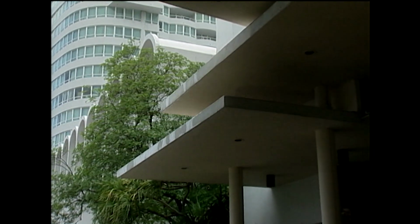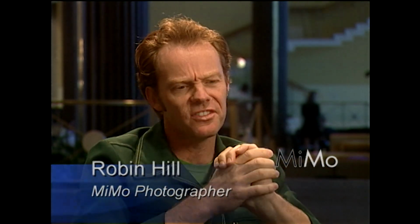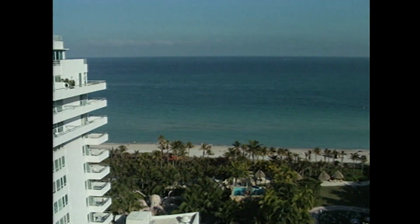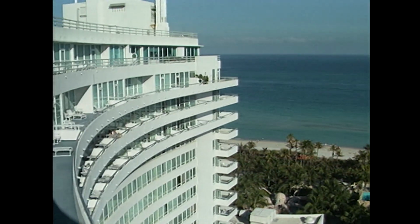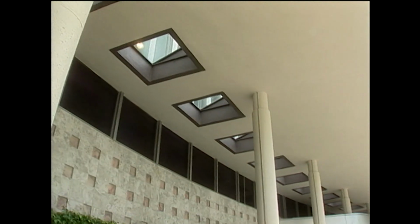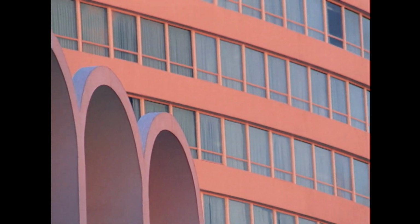The Fontainebleau is really the poster child of the whole MiMo movement, because what it did was it took architecture from being in one paradigm and took it into another paradigm completely. And it was basically to do with the massive sweep of the curve there, which is a quarter circle facing the Atlantic Ocean. And this really exploded the myth that a building had to be just a box.